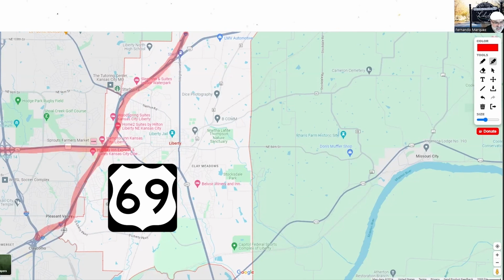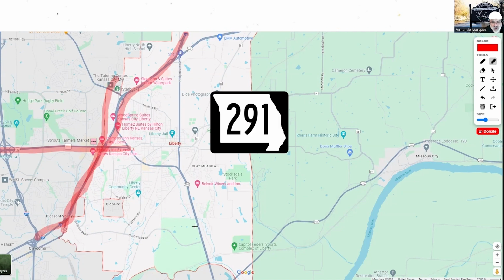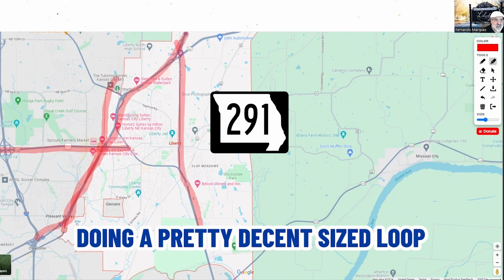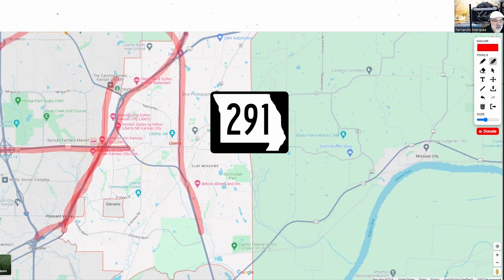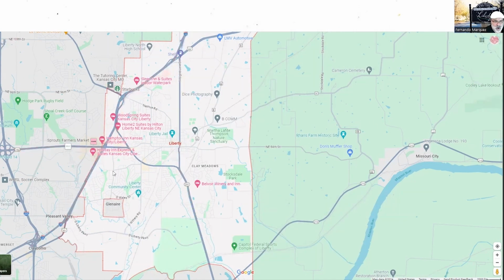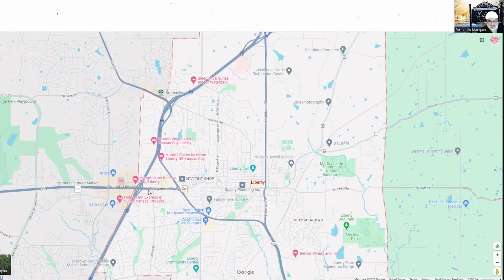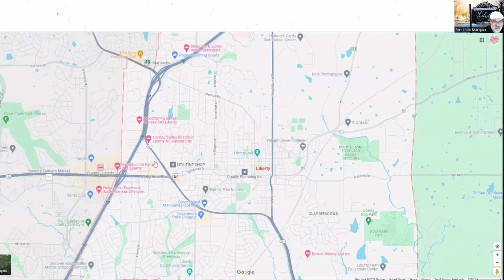Well, you've got 69 highway. It comes right through here. Let's see. Well, those are going to be the main highway. And then you've got 291. 291 is an interesting highway. It ends up basically doing a pretty decent sized loop around certain portions of Kansas City, Missouri. But for the most part, the main ones that are going to get you in and around are going to be 35 highway. So let's talk a little bit about what's around here.